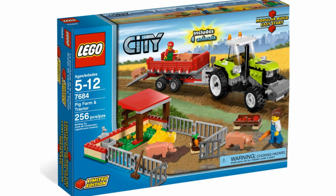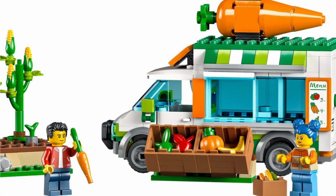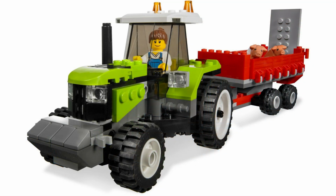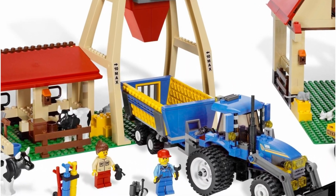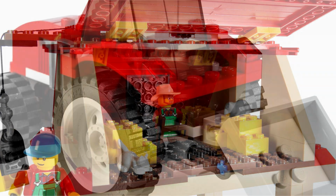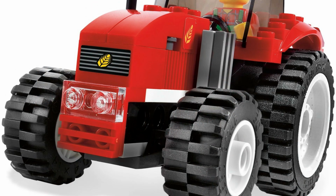The LEGO City farming sets only came around once, and they never really came back until recently, but I don't feel like they're the same as the original farming sets. I don't think a whole ton of people know about these either, because they only did it once, and I think they only made about 3 or 4 sets. So these sets didn't have a super short lifespan like the other LEGO sets in this video, but I do think it's interesting that they brought it back for 1 year and didn't really bring it back until like 2022.